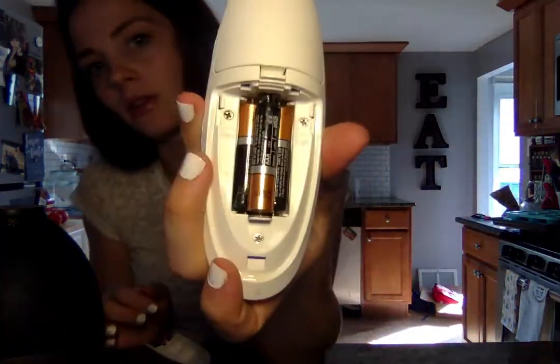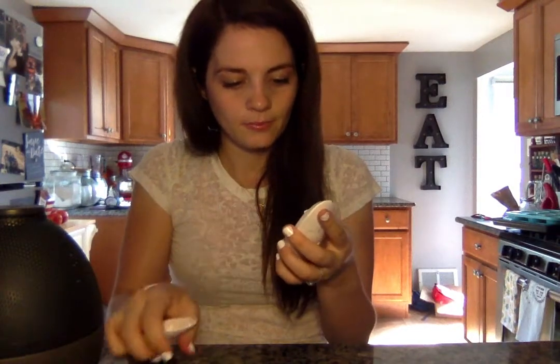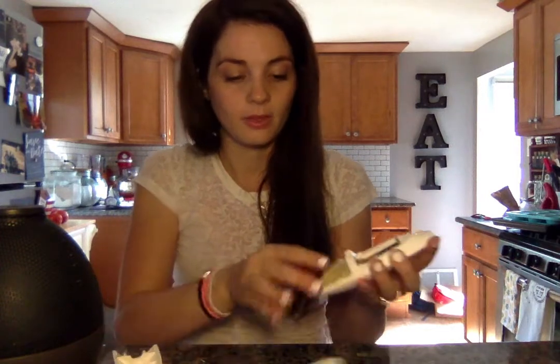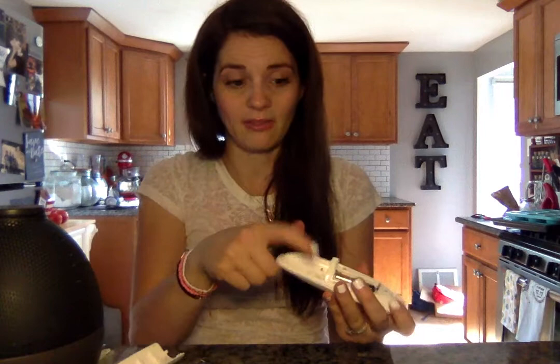So they're the little ones. The one just has to go on top of the other ones, just so you know. I do take the water reservoir out when I'm not using it. You don't have to. I just don't like the idea of that being near the batteries when it's just sitting there in my bag. I do need to replace these batteries.